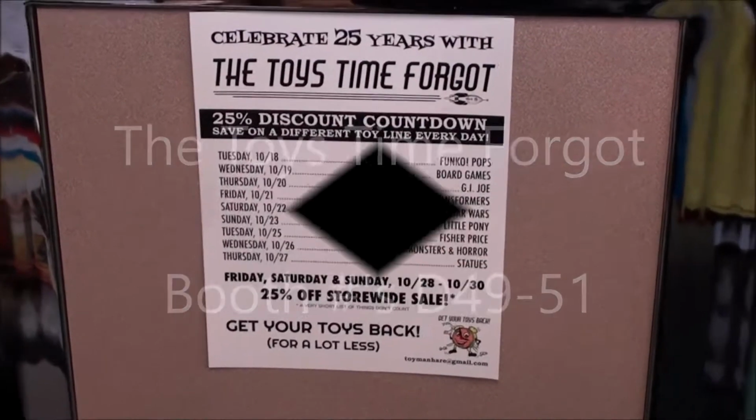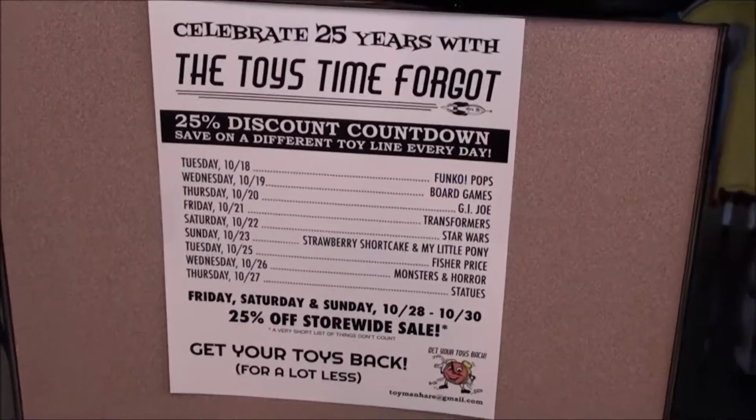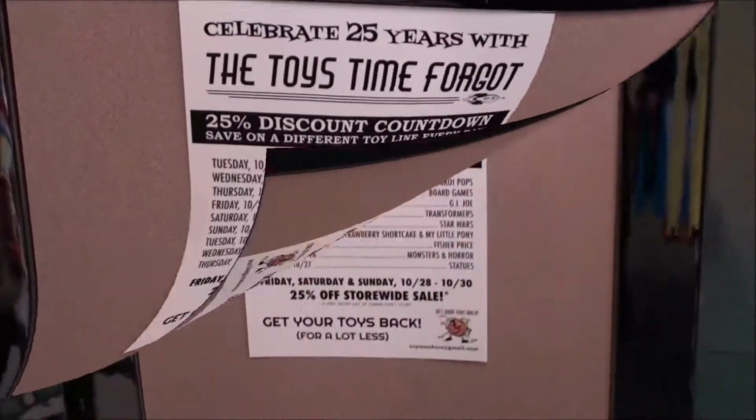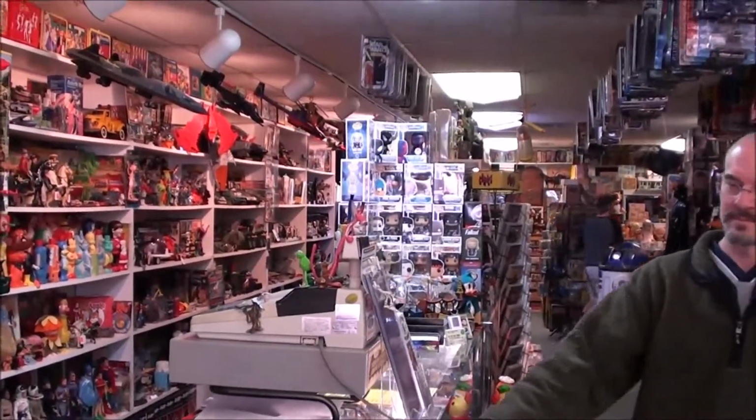The Toys Time Forgot in Canal Fulton. Coincidentally enough, this is their 25th anniversary, 1991. I can't believe it's been that long, but I've been coming here since the 90s. I'm here with Jamie. He's the manager. Dana's the owner, but he's not in today, so Jamie got stuck in front of the camera. Now he's got to perform.